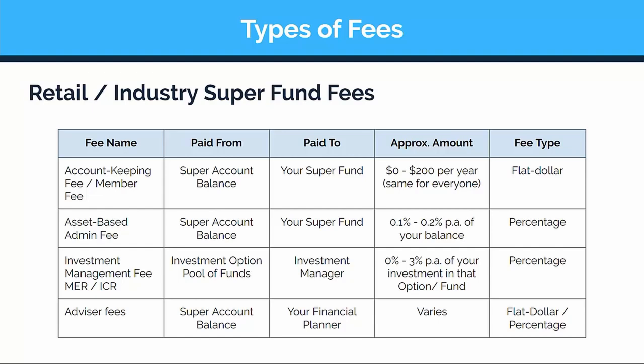That being said, you really want to make sure that you've got a super fund that meets your specific needs for the right price. Likewise, when you're choosing how to invest your super balance, you want to make sure the investment option you choose sits within your comfort level of risk and is expected to produce returns in line with what you're expecting without losing too much in fees.